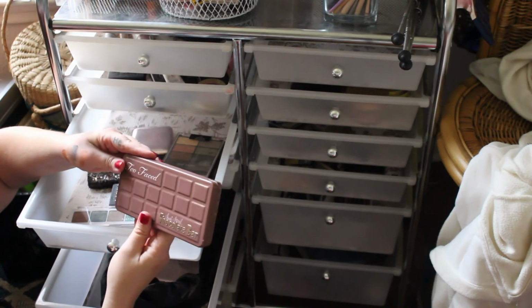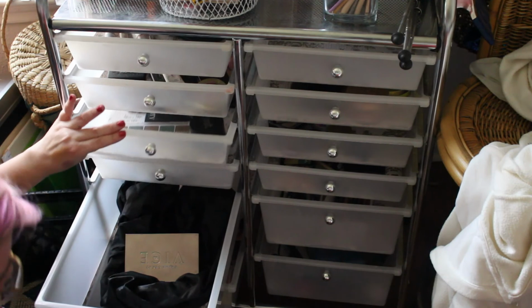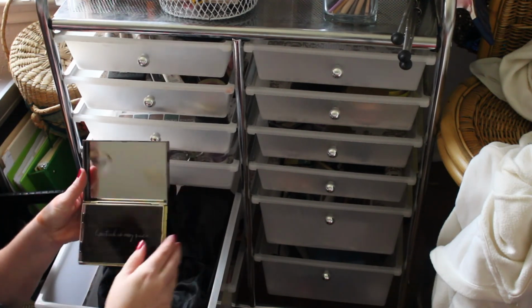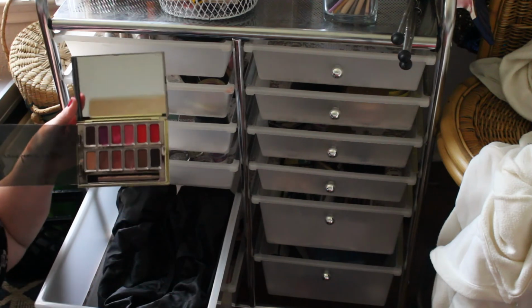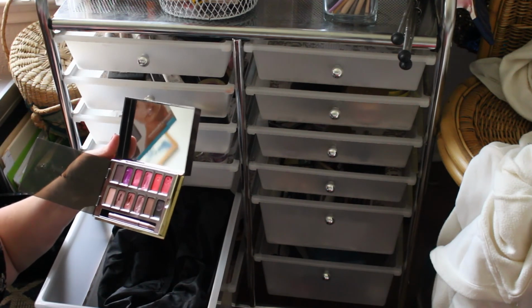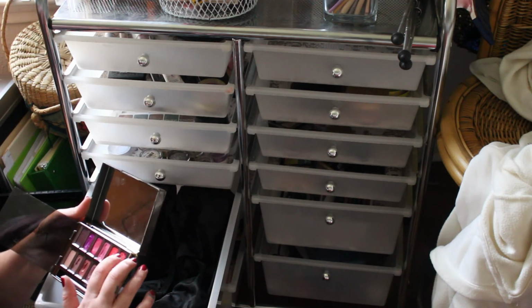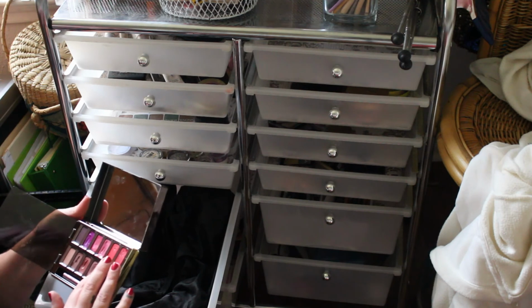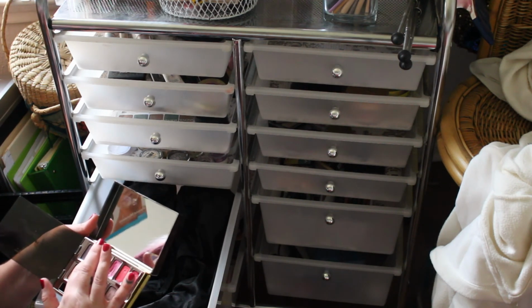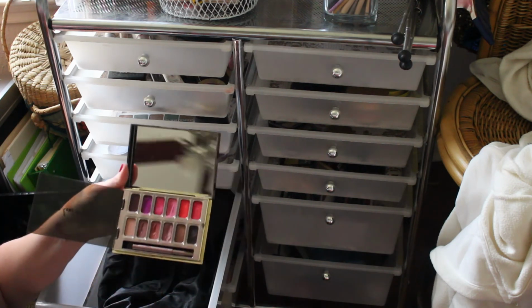This is the semi-sweet chocolate bar. And this is the Vice Lip palette, which I'm gonna keep for now. I think it would be good for my kit, but I should put it in my kit if I'm gonna use it. What is that? Little ball. Oh guys, this is dried out. Well, that sucks. I'm gonna have to look at this.